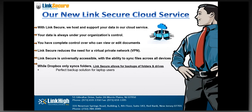We have the same issue here. We have remote sales reps and remote engineers that work outside our office using laptops, and they're never backed up. They're not part of our organization's backup. And we've tried, like everyone else, USB hard drives, Carbonite, but this solution keeps all the data with the organization, and we'll show you how to do it simply.